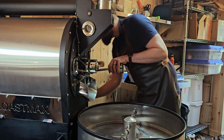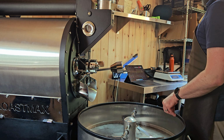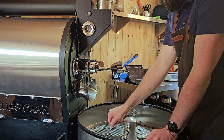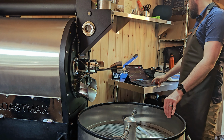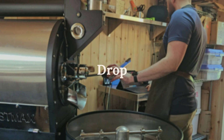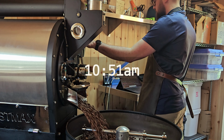I'm just using the peephole at the top there to listen to the roaster. It's quite noisy, and I'm listening for first crack. That's when the beans have heated up so much they've expanded and started to crack, and it makes an audible popping sound. And that's a signifier that the beans are almost ready to come out. So I'll slow time down here back to normal speed so you can see the drop.